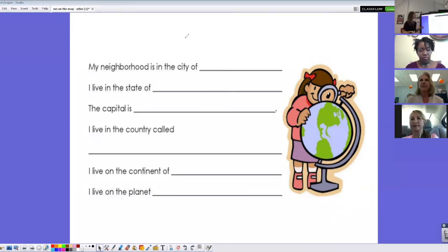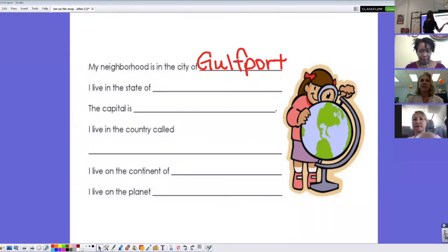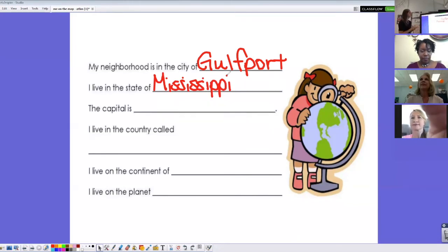this chart. My neighborhood is in the city of what, Miss Crosby? In the city of Gulfport. Very good. Okay, and I live in the state of what, Carol? Mississippi. M-I-S-S-I. Okay, and the capital of Mississippi is what, Miss Tyson? Jackson. Jackson.